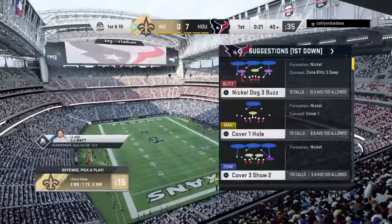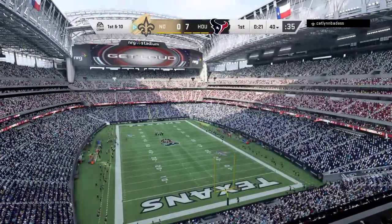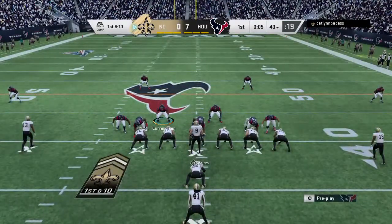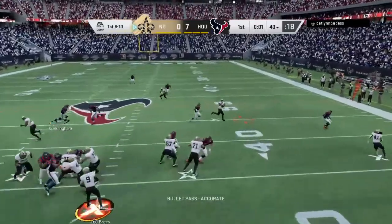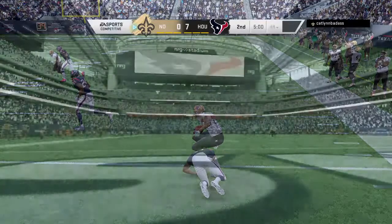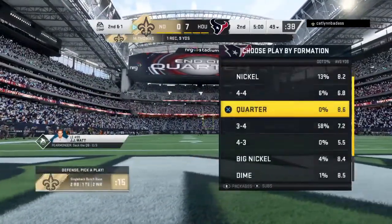A big third down pickup to keep their drive alive. Brees now on first down. He's got his all-pro receiver, Michael Thomas. And this will leave him a yard short. Nice pickup of 9 yards on first down.